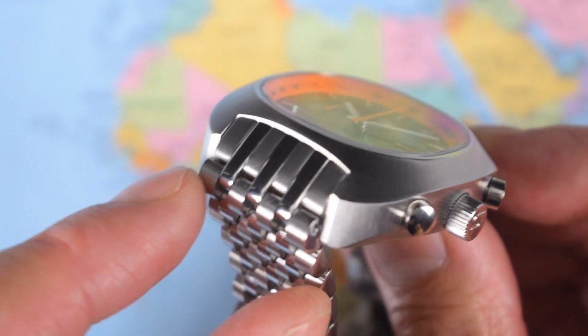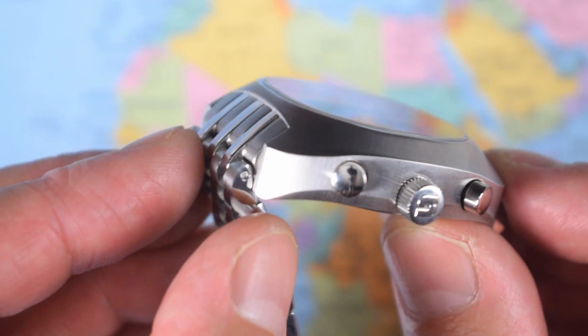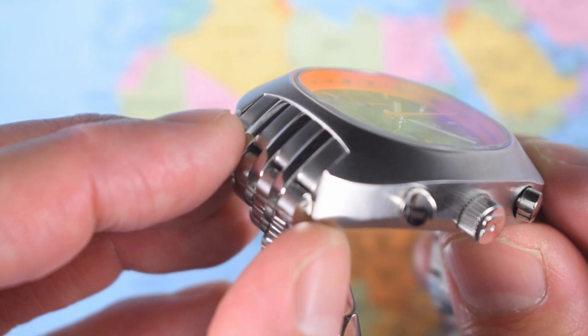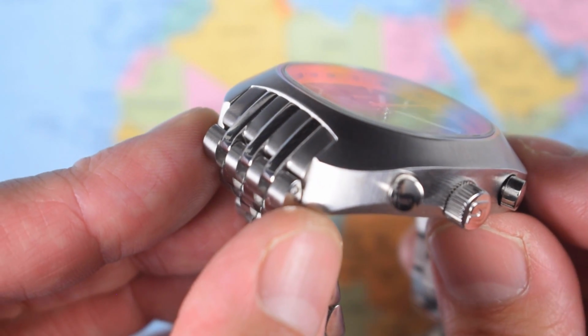And similarly, this end link has been designed for the watch, but it doesn't fit it 100% perfectly. There's a little bit of end link overhang in one direction and a little bit of case overhang in the other direction. So I think that could be doing with a bit of a tweak for production units also.